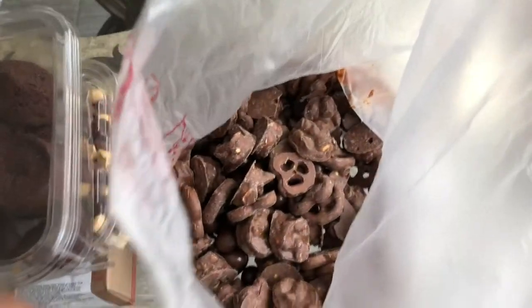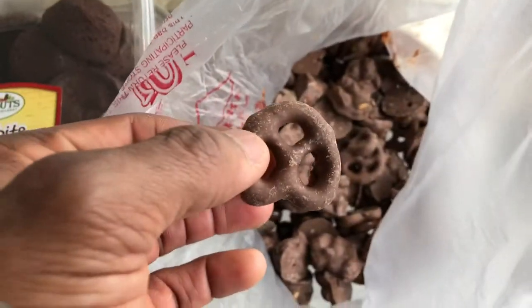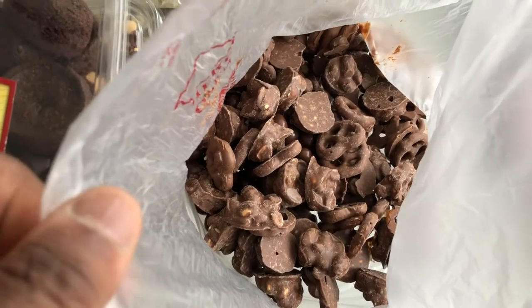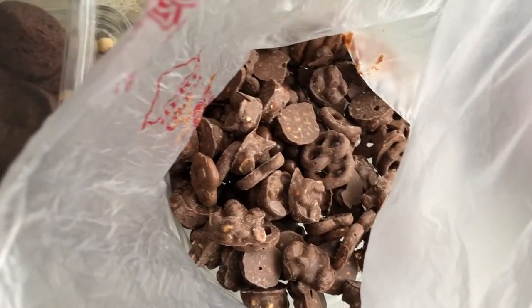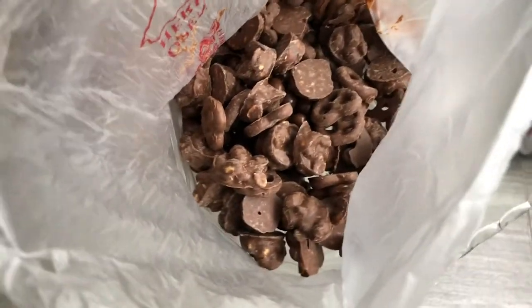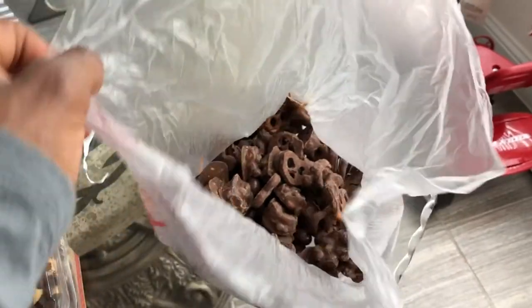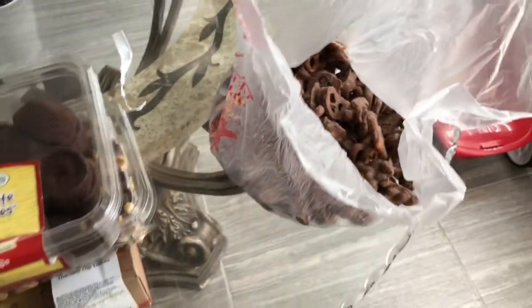Here it is. Starting off, these are chocolate covered pretzels and chocolate covered almonds and peanuts. These are all pretty much nuts and good carbs, they're just covered in chocolate. So, I mean, it's not terrible. It's not the healthiest thing in the world, but it's not terrible either. I'm not gonna eat it all at once, obviously. I plan on eating this throughout the month.